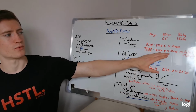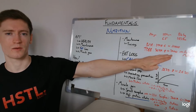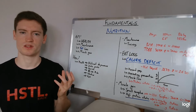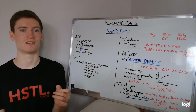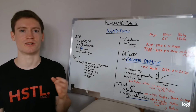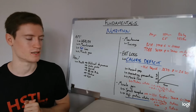That 10% mark, if we go back to me being on 3100 to maintain, if I was looking to put on a little bit of muscle, that 10% increase brings me up to 3407.6, so 3400 to round it to simple numbers. But again, like we mentioned before, the calorie tracking itself isn't super accurate, so we're working on benchmarks. 10 calories here or there is too precise for what we can actually measure.